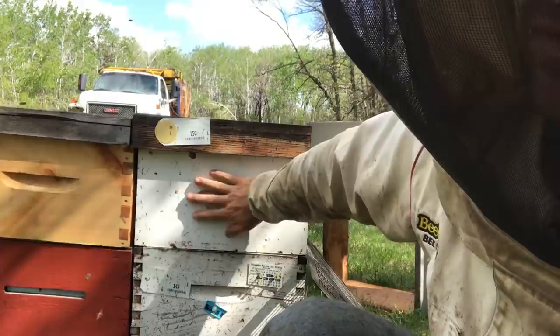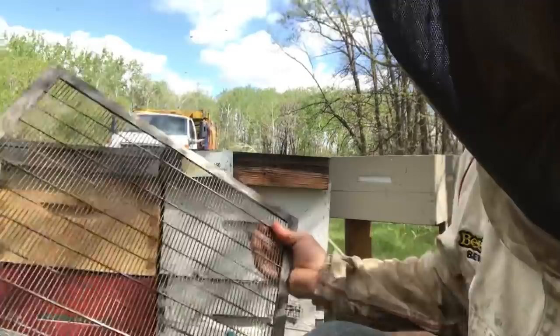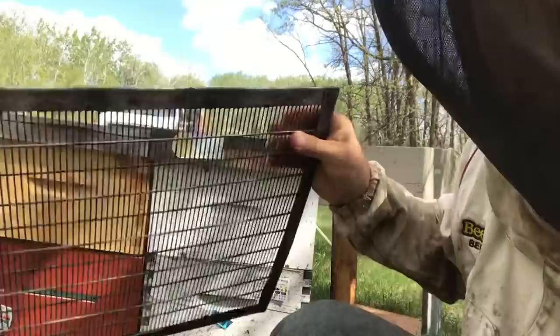So what we have to do is make sure the queen's in the bottom box, so we can simply take this top box away without any effort by using a queen excluder. The beekeeper's most useful tool is a queen excluder, if you know how to use it. So I'll show you what we're doing there.